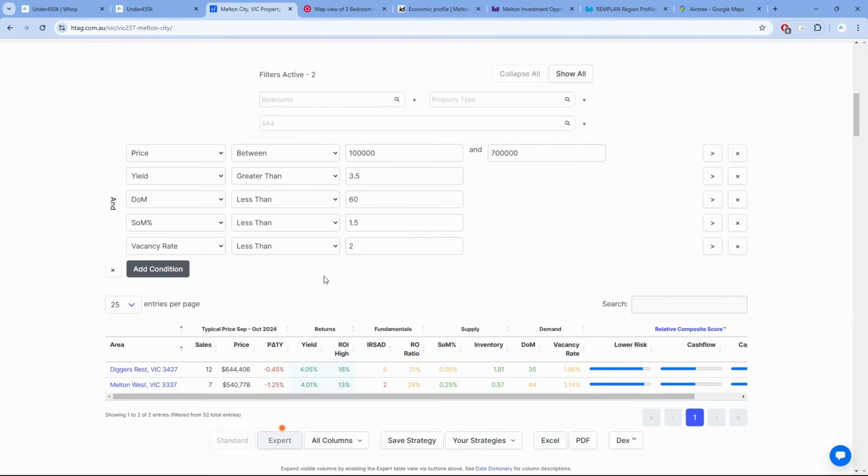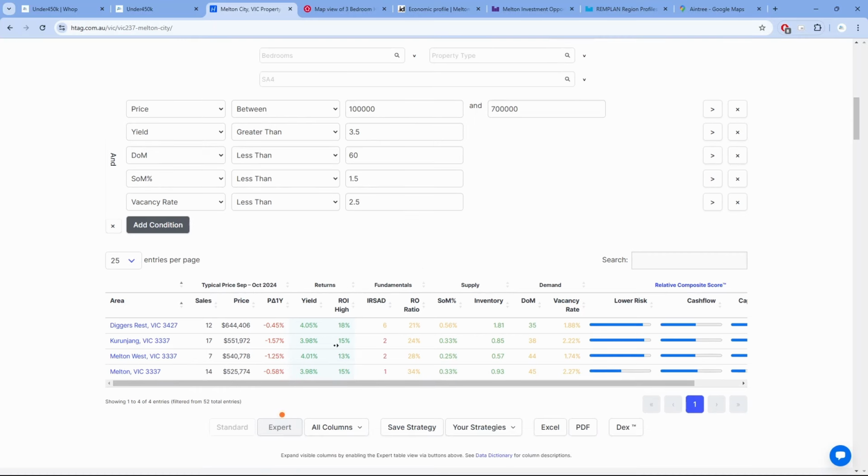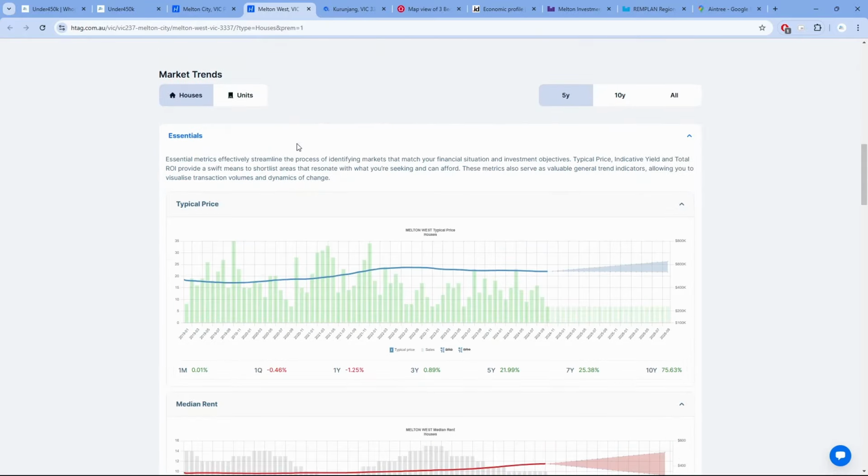And so if we want to include more suburbs, we need to start increasing the vacancy rate a little bit, because I know that is the metric that is a bit tight. So if we increase that to 2.5, which again, I'm not very happy about, we can see that we have included more suburbs, including Kurrajong and Melton West and Melton City. So these are really the suburbs that you want to be starting off with and targeting before you consider other locations within Melton City.